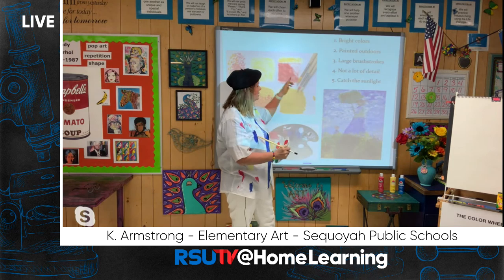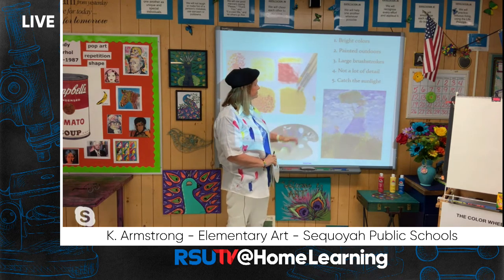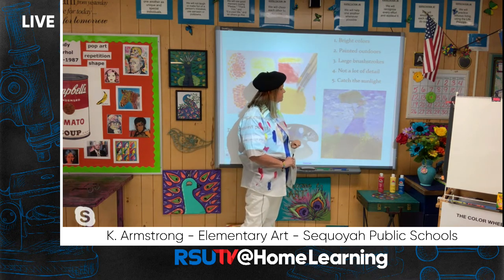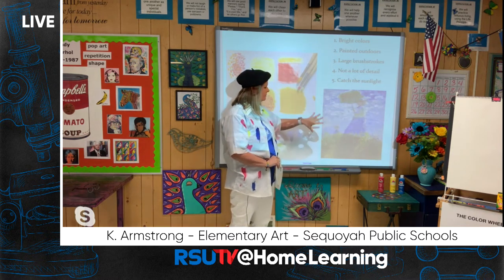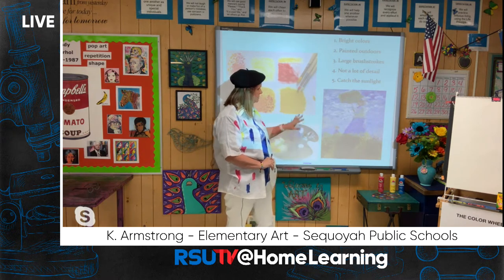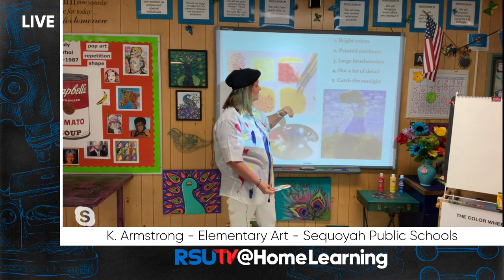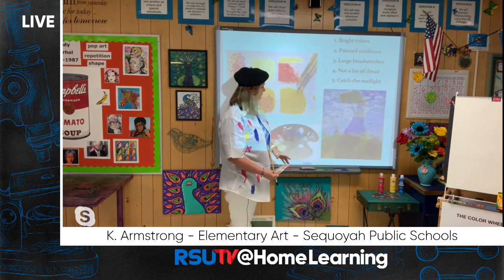And so again, if you look at this painting of his wife Camille and their son Jean, did he use bright colors? He painted outdoors. He used large brush strokes, not a lot of detail. If you look at their faces, now you can tell that this is Camille. You can tell that this is his son Jean. But if you look up really close, you can see that there's not a lot of detail. And again, catching the sunlight. So you can tell the sunlight was behind her because there's some shadowing in the front of her.